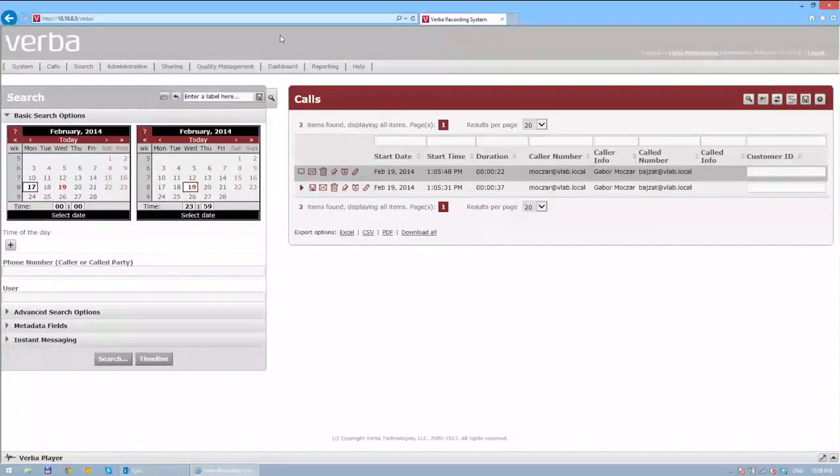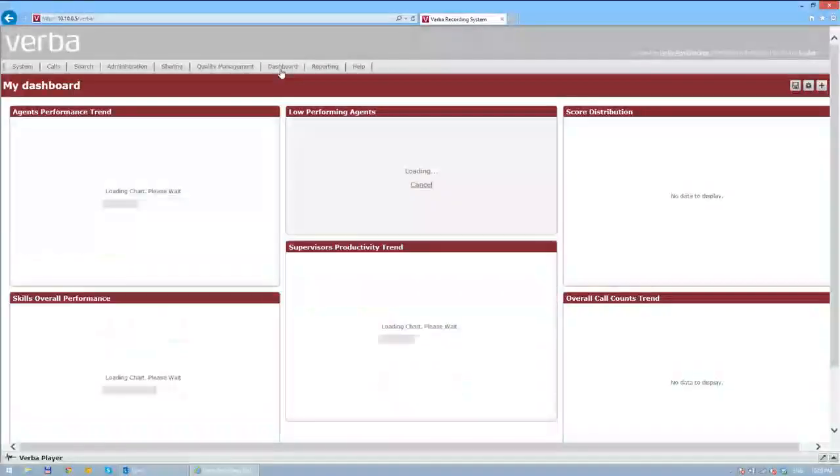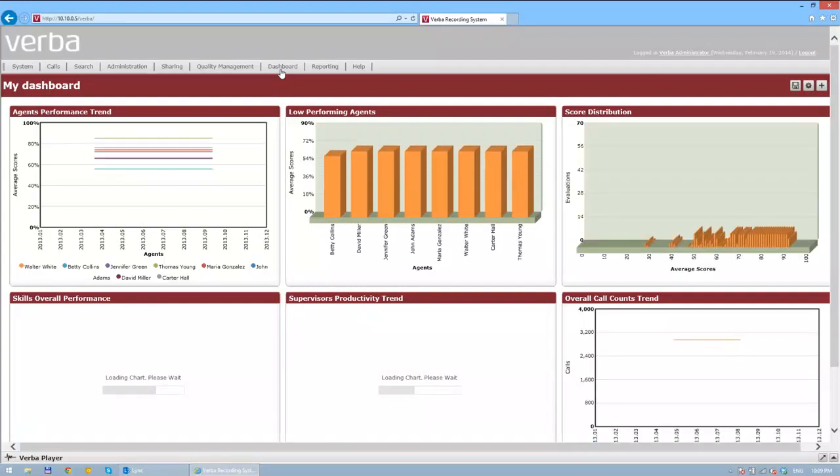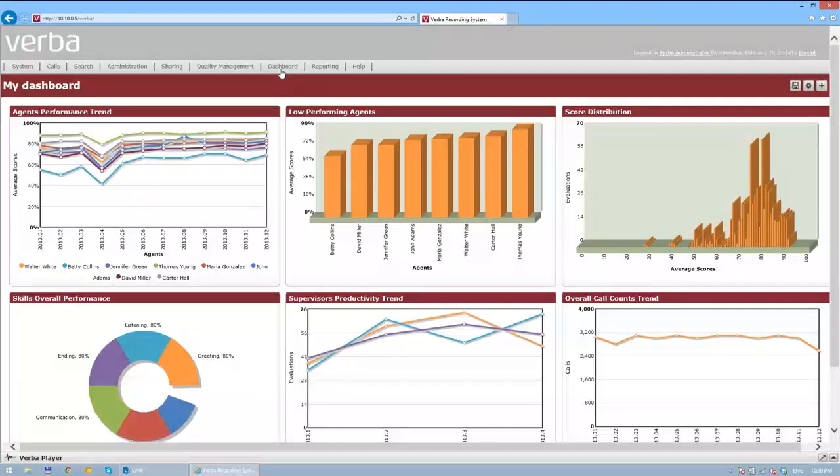The solution also comes with a quality management solution. I'll just quickly show you finally a brief dashboard where you can track the different aspects of your contact center and agent quality metrics in the solution.